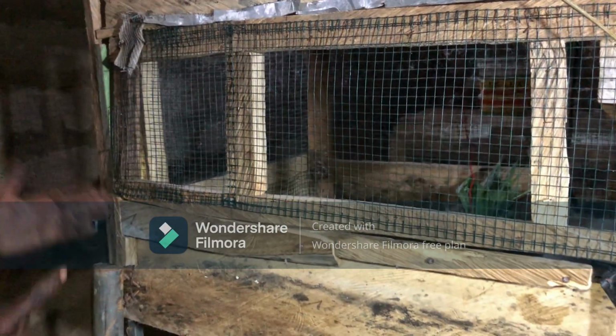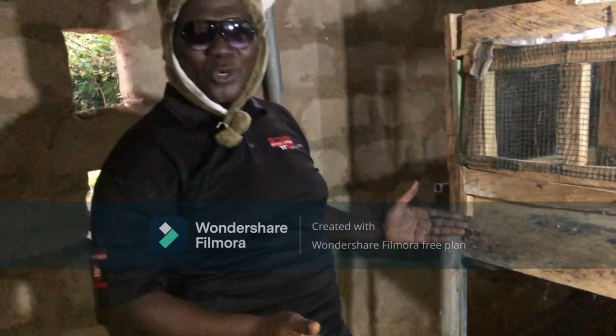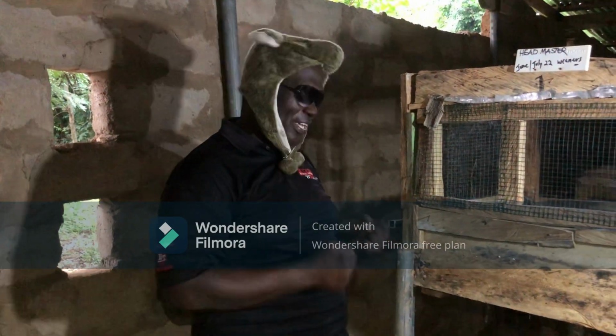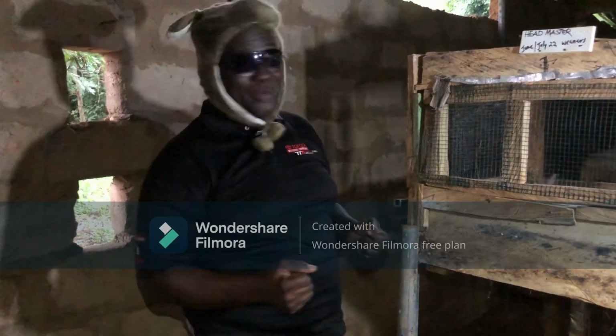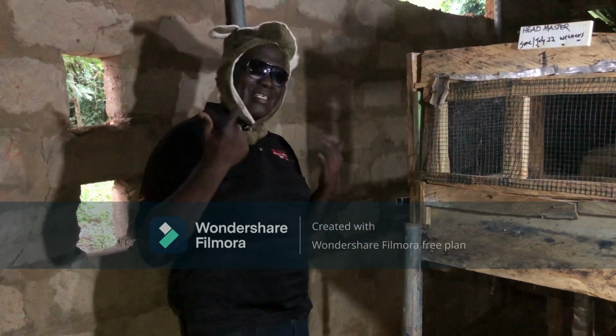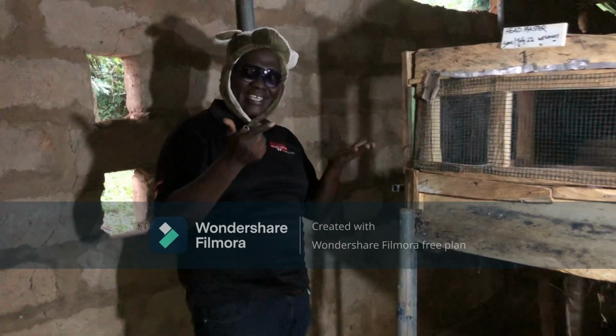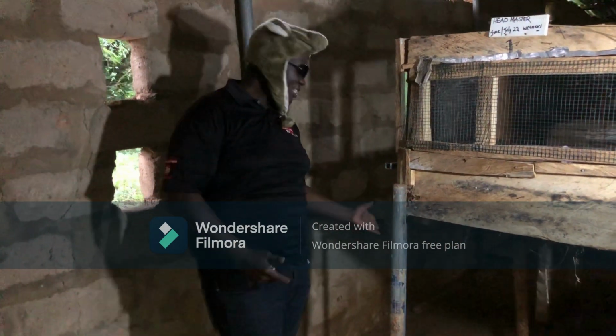You can't tell how they managed to get in. So the whole thing was so heartbreaking. But we stood our ground. We said no, we aren't going to quit. So we stood, and then the idea came: okay, let's elevate the cages. So we did cage elevation.